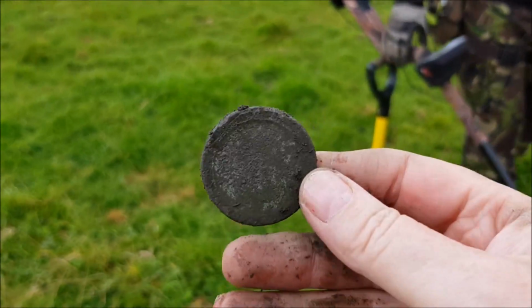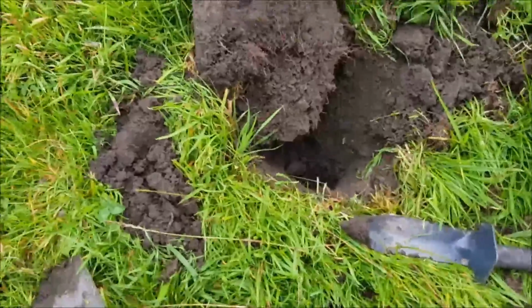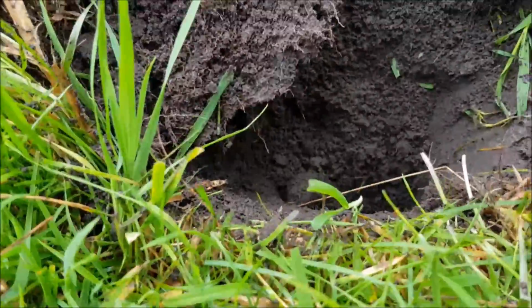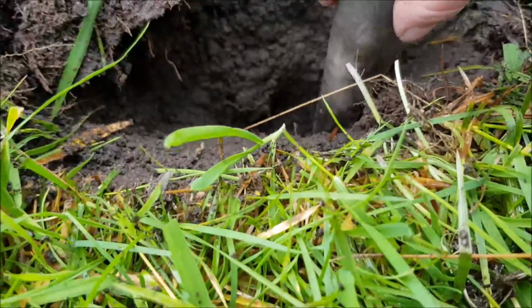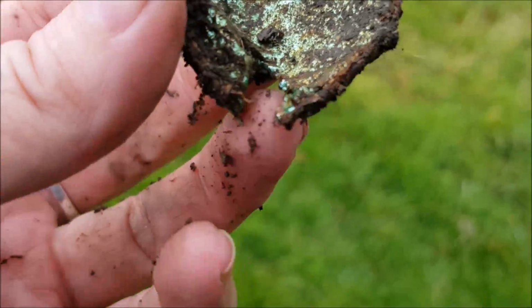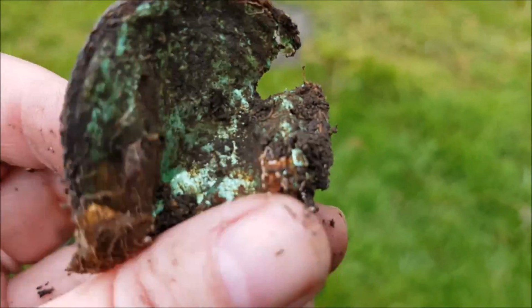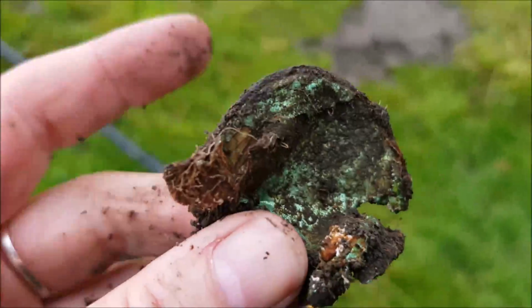Yeah, cartwheel penny. Brilliant. So if there's one of them, there's more of them. Well, this is pretty deep. It's quite exciting, this, especially on the cartwheel penny road. Oh, cartwheel penny, come on. It's right down there, you see. Good signal. I'm going to have to dig a bit more out, I think. It was just that, but I think it's just a milk lid or some sort of lid. But what a lovely colour. It's like a peacock blue colour, isn't it? Anyway, it's not a George III cartwheel, so I'd better get on.